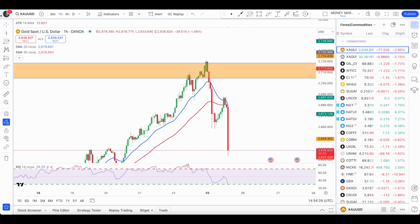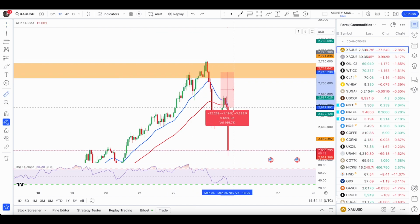What do you see here? A nice bearish entry confirmation, a nice condition, and how much we had a push down, a waterfall right here, a big move out of that.